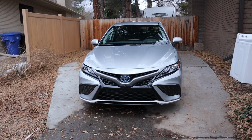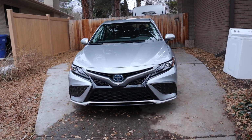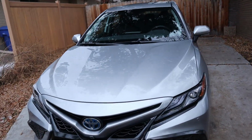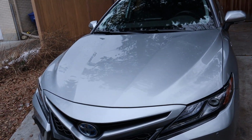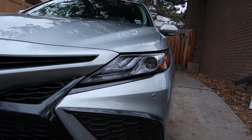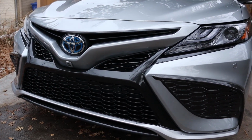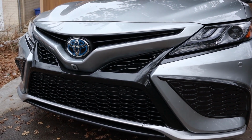So per normal, we'll start things off at the front end of the XSE Camry. First off, I really like the body lines here on the hood. I think they look fantastic. That's definitely a huge positive if you ask me. Coming down below, I like the new headlight design as well. I think that looks great. And then all of the accent here on the front end, I think it just looks good. The Camry's a really good looking car from a front end perspective.